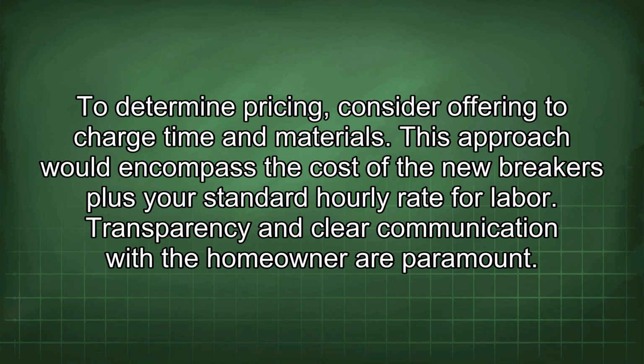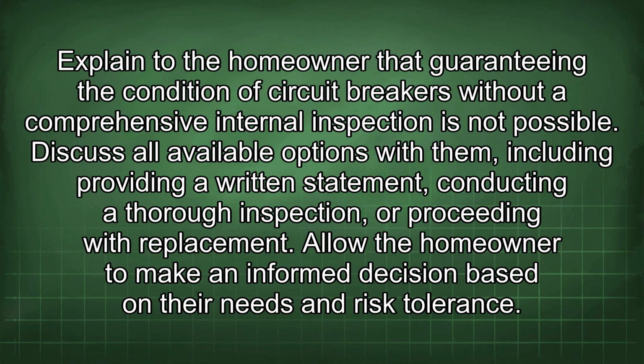Transparency and clear communication with the homeowner are paramount. Explain to the homeowner that guaranteeing the condition of circuit breakers without a comprehensive internal inspection is not possible. Discuss all available options with them, including providing a written statement, conducting a thorough inspection, or proceeding with the replacement. Allow the homeowner to make an informed decision based on their needs and risk tolerance.